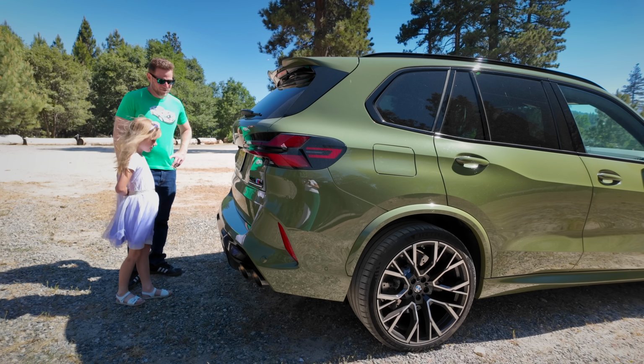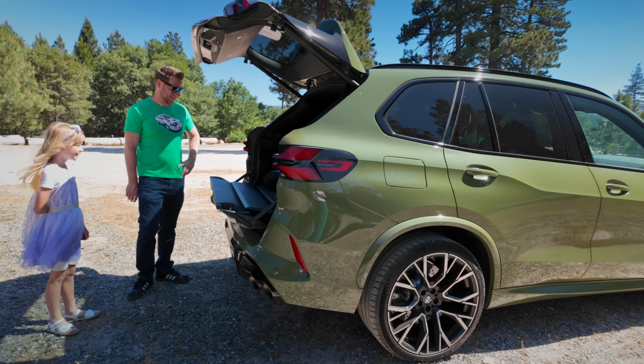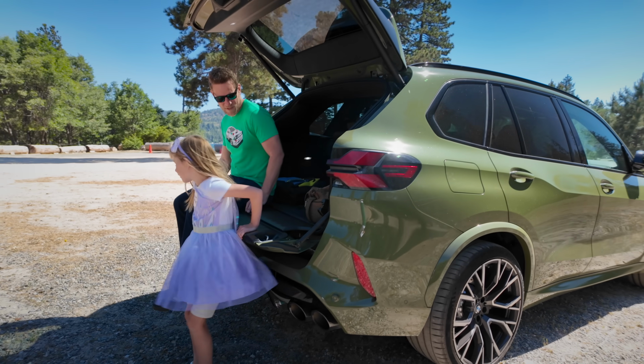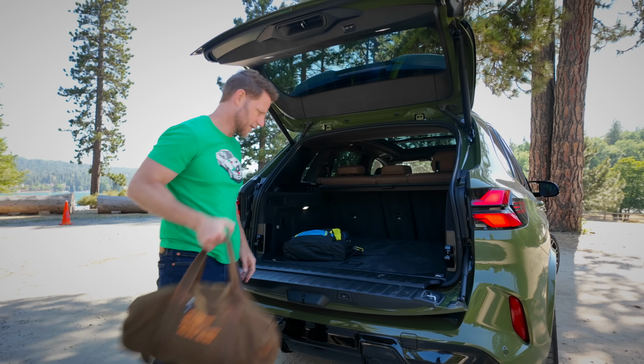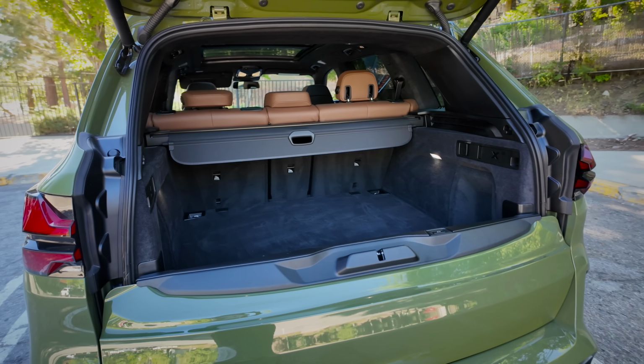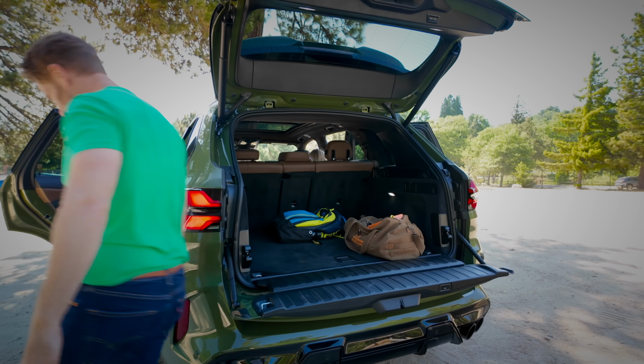How do you like that split hatch? I find a split hatch a little bit difficult to access things that are far back. And I like a split hatch because it means you'll never scrape up your bumper lifting stuff in. You can have a flat load floor, but you can also leave the lower section up to keep your stuff from spilling out. I was surprised in a vehicle of this price that there aren't remote rear seat releases.